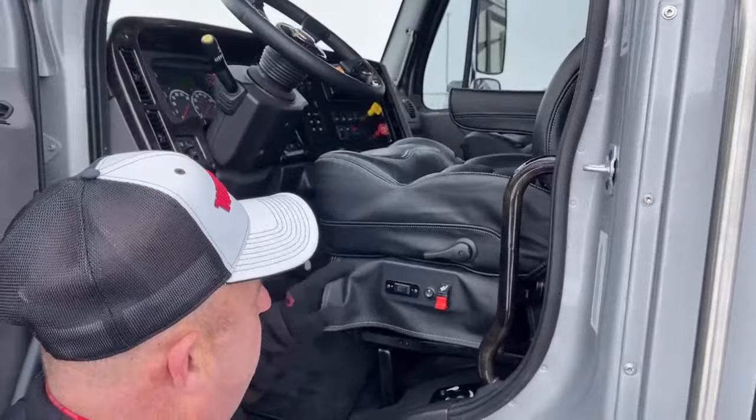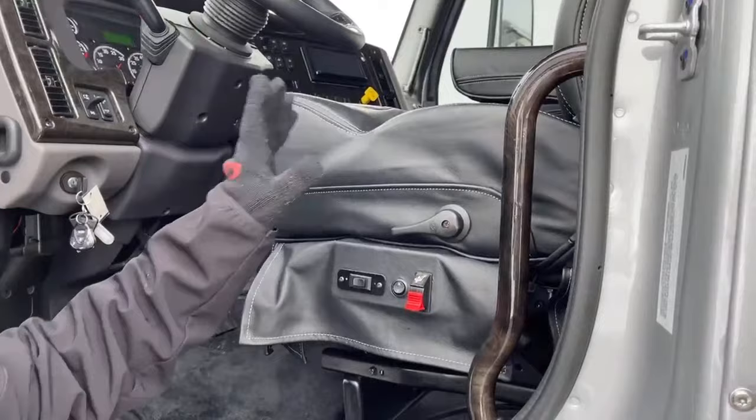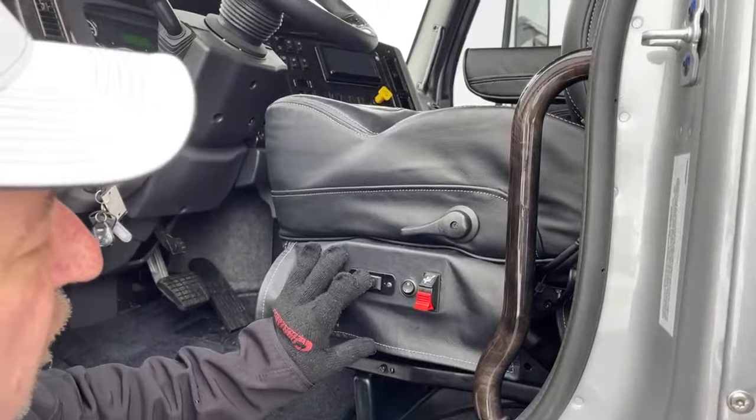Here's where we would adjust the air in the seats. This is for heated and cooled seats right here. It does have built-in lumbar, so people with bad backs, boy, we're going to like that. So we can adjust how much air we want in or out of the back of the seat.